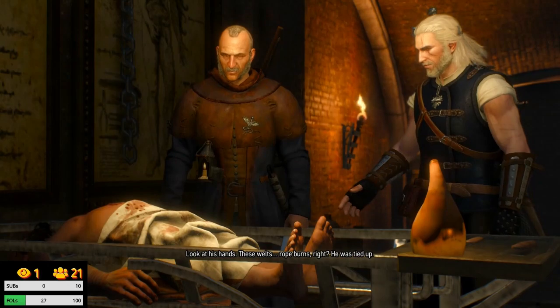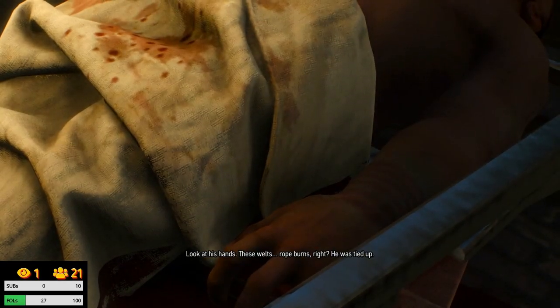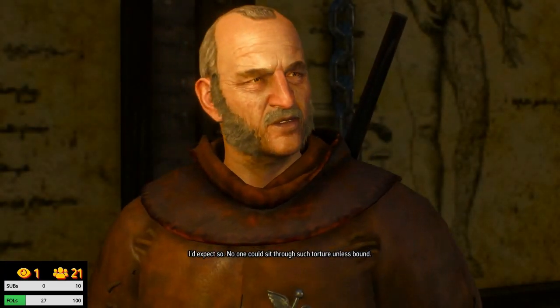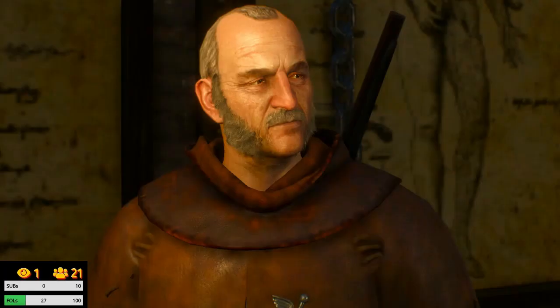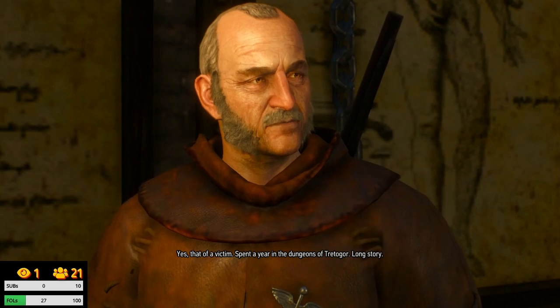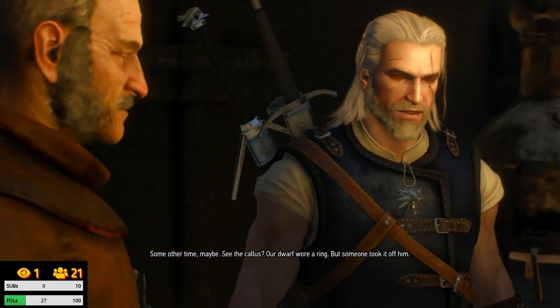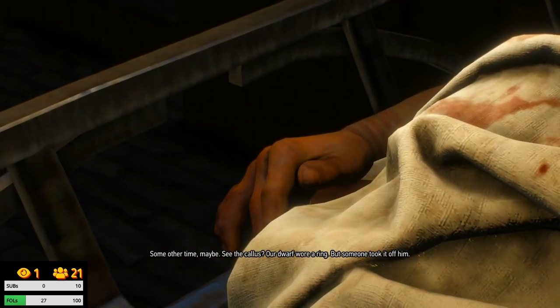Look at his hands. These welts. Rope burns, right? He was tied up. I'd expect so. No one could sit through such torture unless bound. Speaking from experience? Yes, that of a victim. Spent a year in the dungeons of Tretagor. Long story. Some other time, maybe. See the callus? Our dwarf wore a ring, but someone took it off him.